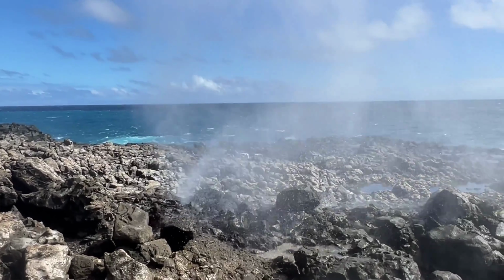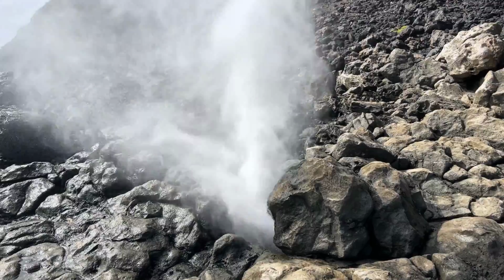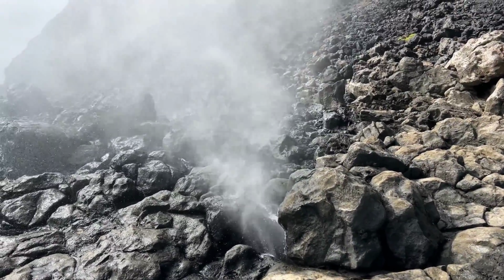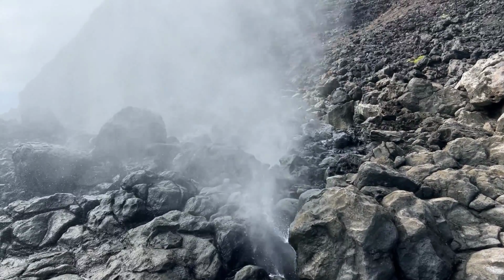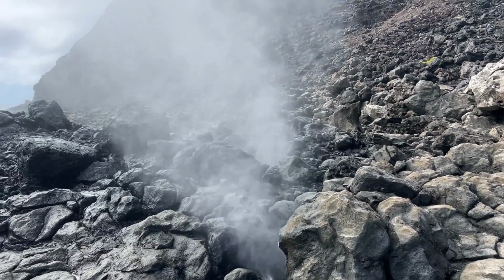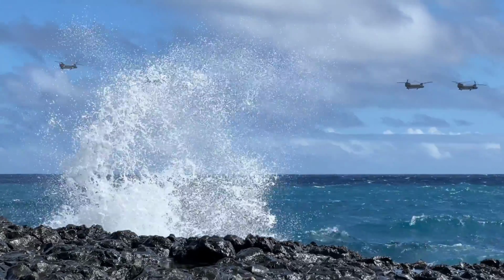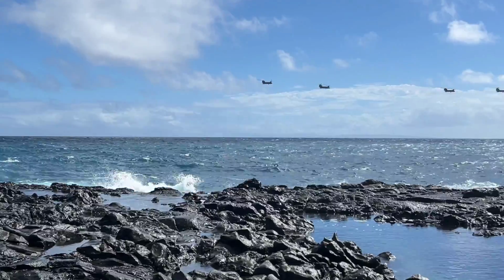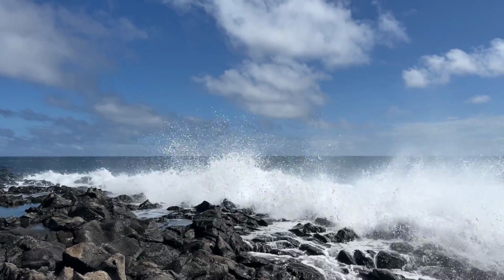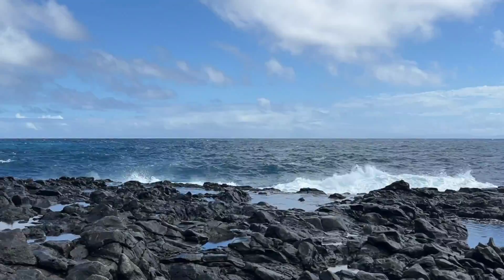But once you made it here, look at this. I'm amazed with all these blowholes. They are formed in black lava rocks. It keeps pushing and blowing out this water. Fantastic. On a clear day like this today, it is so beautiful to just enjoy the scenery around here. So much things to look at, and the waves are super strong and dangerous, so you want to make sure to come here during the low tides.